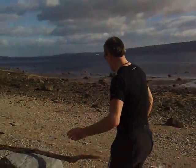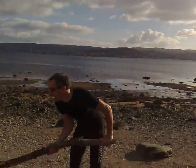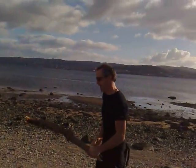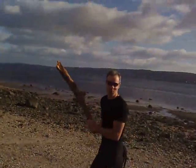So we've got some wood here. Let's see if this breaks. This will be good for the drum up. Well, that's a good bit of wood, that. Good bit of timber. Can you beat that? It's a bit wet, mind you.